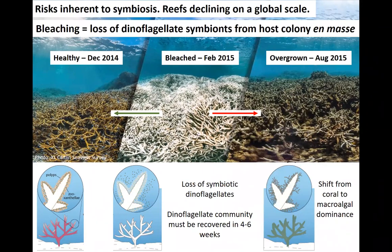So unfortunately, because so many environmental changes and stressors are occurring, these sorts of microbial host interactions are having lots of breakdowns like bleaching, and that's contributing to reef decline on a global scale.